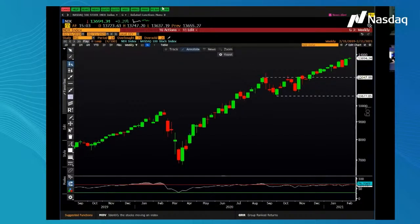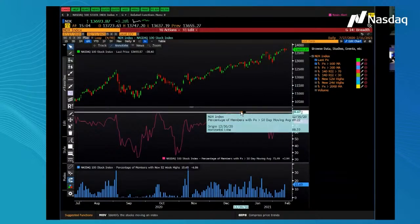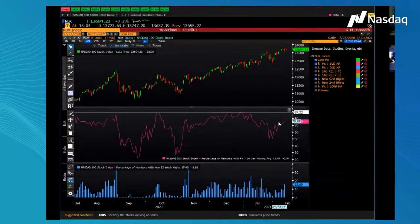So everything looks great. We have been discussing the weakness in breadth. This number of stocks making 52-week highs down here has been making lower highs since November. And then the stocks trading above the 50-day average had been tailing off as well. Both are beginning to come back. So we'll see how the breadth improves going forward.